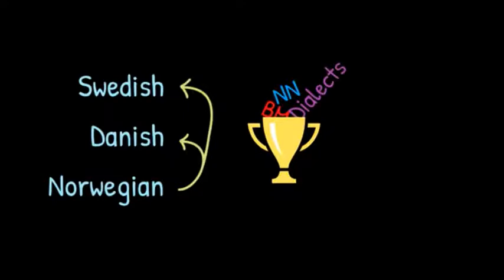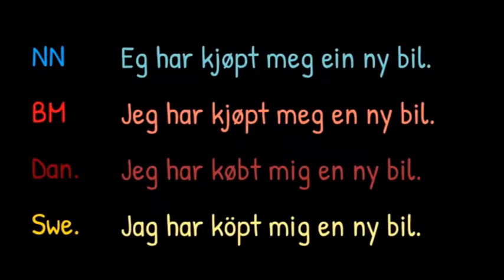As an example of the similarity of the three Scandinavian languages, let's take the phrase "I've bought myself a new car," which in Eastern Norwegian is "Jeg har kjøpt meg en ny bil." And upon seeing this, there should be no wonder that these languages are intelligible to each other, right?